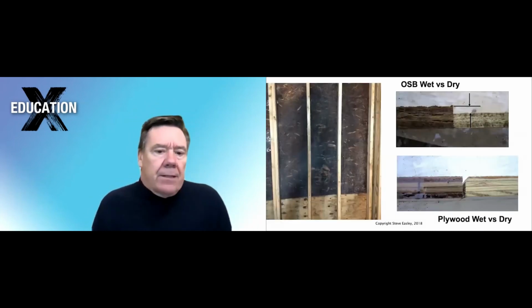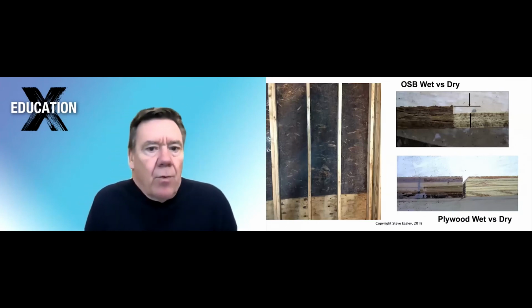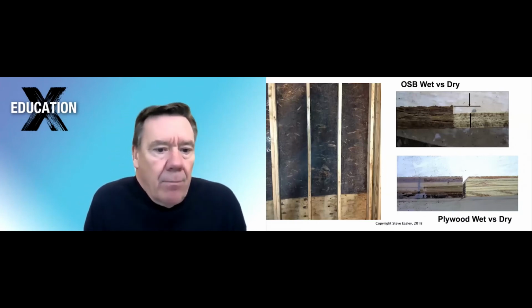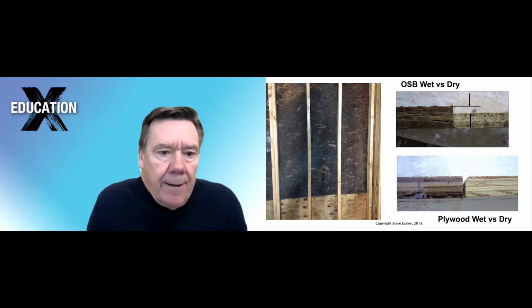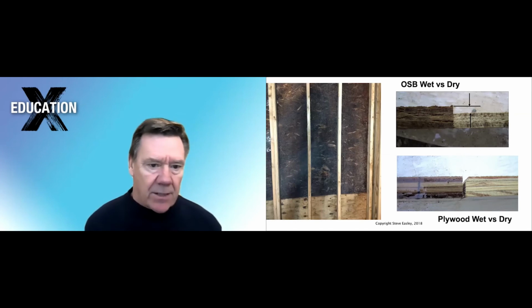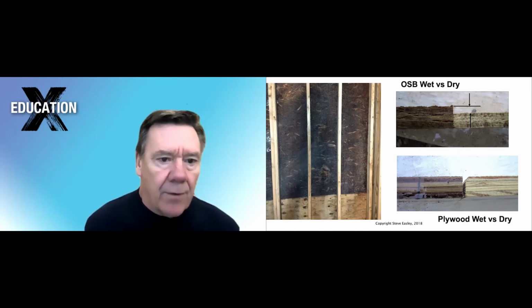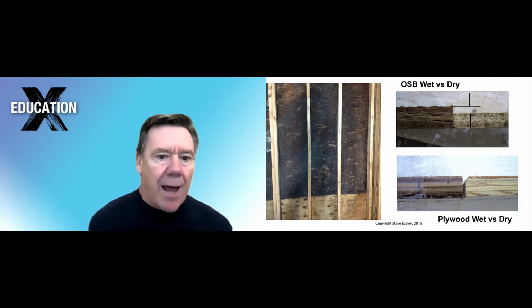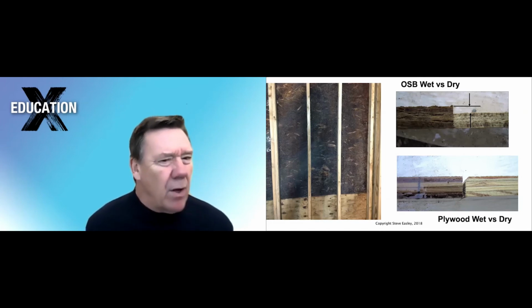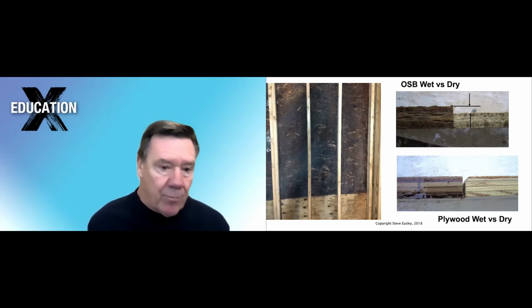Now, another thing that's important to note is that our building materials have changed quite a bit in the last 20 years in terms of how they handle moisture. This was a picture of a job site that had some significant water problems behind synthetic stone. The image on the left is where we have OSB on the top part of the wall system and plywood on the bottom. What I want you to note is how much mold is growing on the OSB, and they're the same circumstances, the same water leaks, and how much better the plywood was capable of handling that.